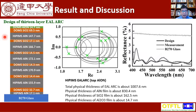The structural schematic of the equivalent absorption layer anti-reflective coating with aluminum nitride by HiPIMS, and aluminum oxide and silicon dioxide by DOMS, named HiPIMS ELRC, is shown in this figure. This figure is the admittance diagram. The measured reflectance curve coincides quite well with that of the theoretical design for the HiPIMS ELRC. The total physical thickness is about 1 micrometer. Physical thicknesses of aluminum nitride, aluminum oxide, and silicon dioxide films were about 830 nanometers, 163 nanometers, and 15 nanometers respectively. The ratio of the thickness of aluminum nitride to that of silicon dioxide and aluminum oxide is about 4.7 times.